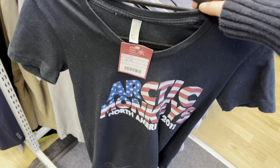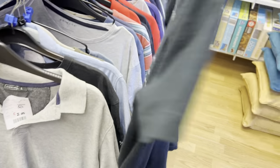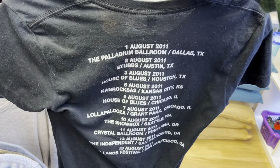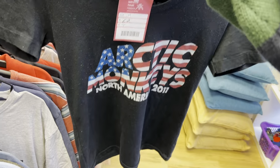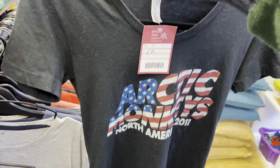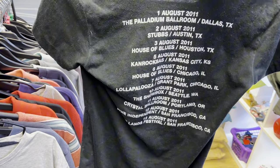So I found this in the women's section. It's an old Arctic Monkeys band tee. I'm 100% gonna get this because it's from 2011 when they did their tour. It needs a good wash and stuff, but oh my gosh, it's only £2. Definitely getting this.